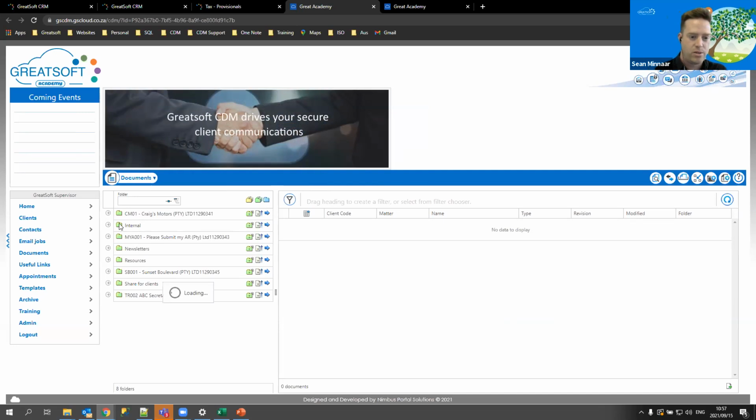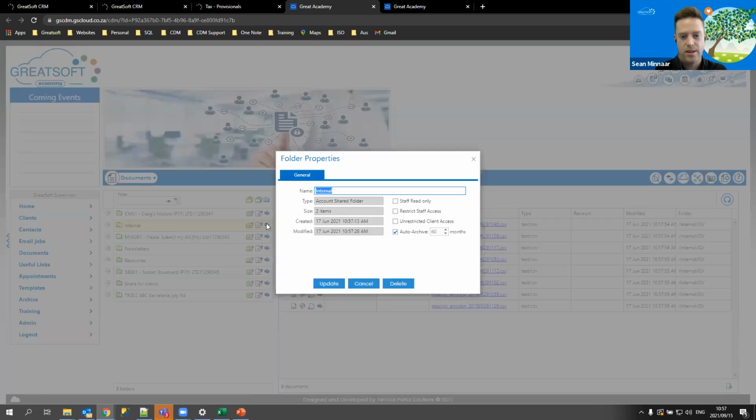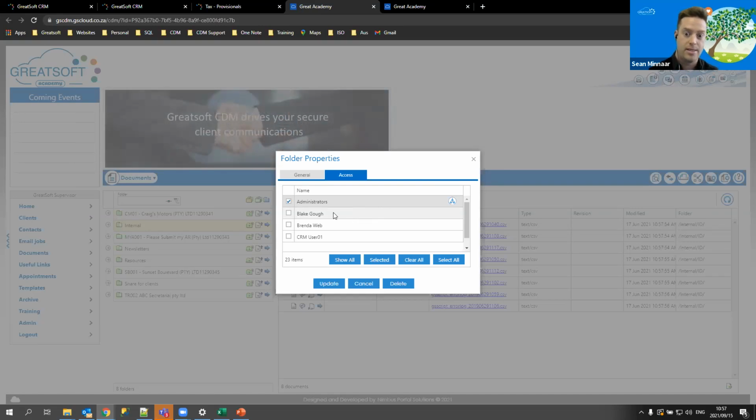So I have an internal folder here. And what I can actually do is I can come into the properties of this folder, and I can say I'd like to restrict staff access. What this means is it will allow me to actually select different individuals, and this information is all pulling from your GreatSoft CRM system as to who is available or who can log into the system and see this folder. So I'm going to say that Blake should see it. Who else? Let's say maybe Peter, and we can then say update.